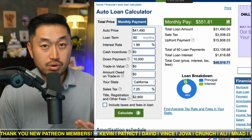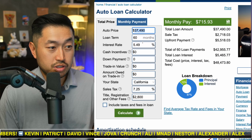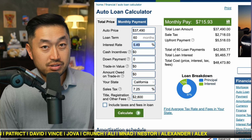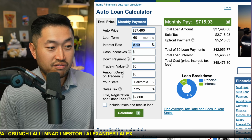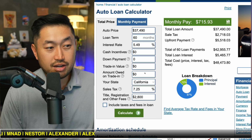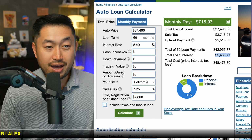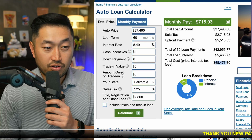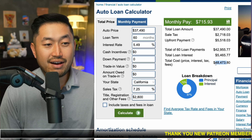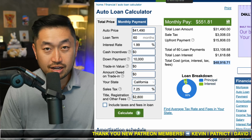Now let's switch over to a rear-wheel drive option. You can see 60 months, purchase price 37,490, 5.49%, which is more than double the interest rate for the similar type of vehicle. Same thing as everything down here. We did zero down payment. You can see the total interest is way more than double at $5,465 at a total cost of almost $48,500. So the difference between these two is about $1,000 to $1,500.